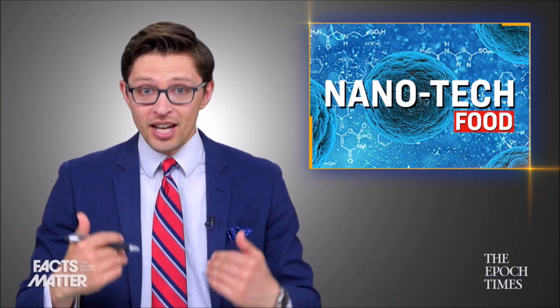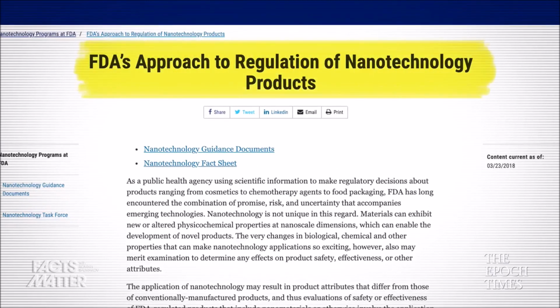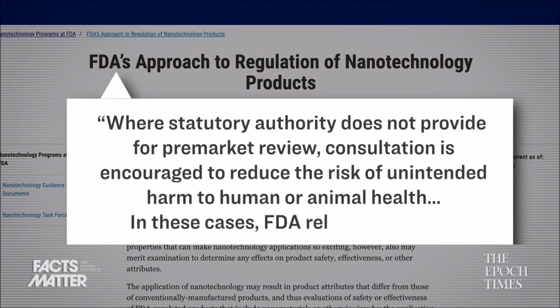And so what the FDA's plan appears to be, at least according to their own guidance documents, is to establish some sort of ad hoc relationships with the different product manufacturers in order to pull together the right data to demonstrate product safety, which appears to rely heavily on the good nature of these different companies to be responsible, which is actually evidenced further in another document that the FDA released back in 2018 called, quote, "the FDA's approach to regulation of nanotechnology products." And in that document, there is a subsection which reads this, quote, "where statutory authority does not provide for pre-market review, consultation is encouraged to reduce the risk of unintended harm to human or animal health.